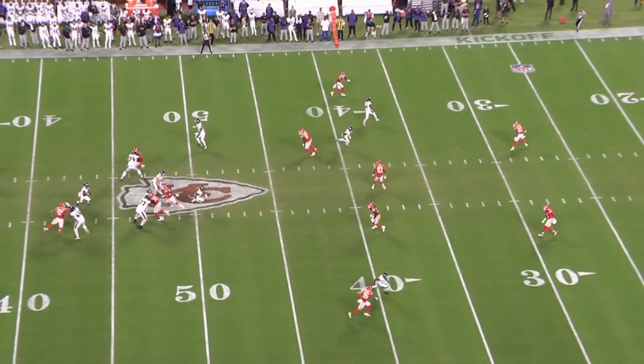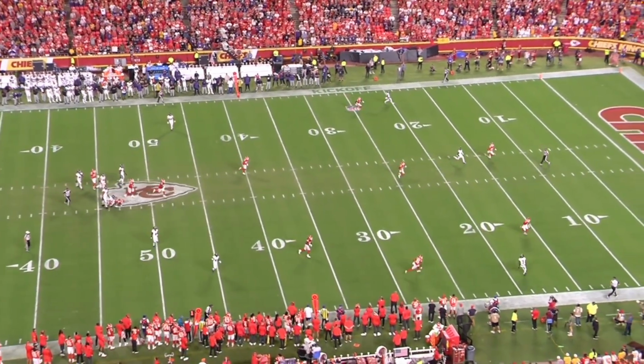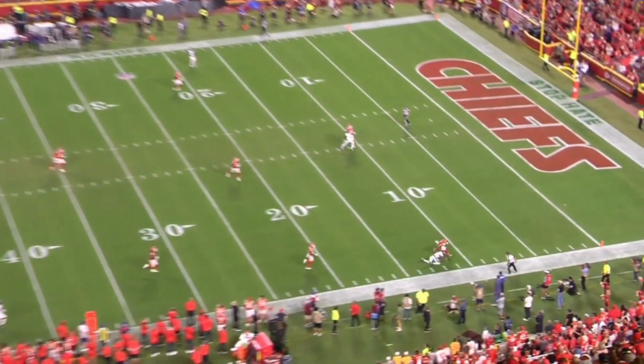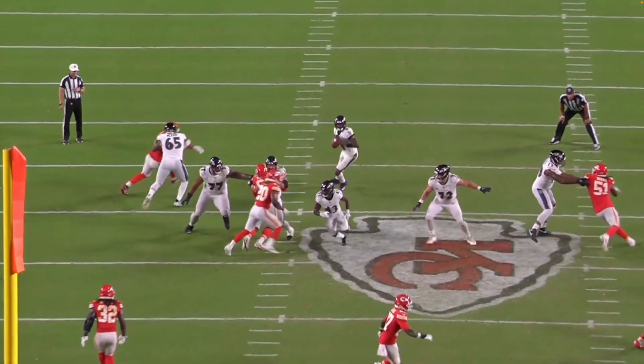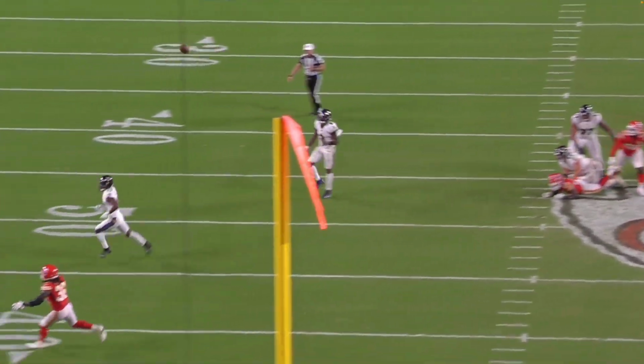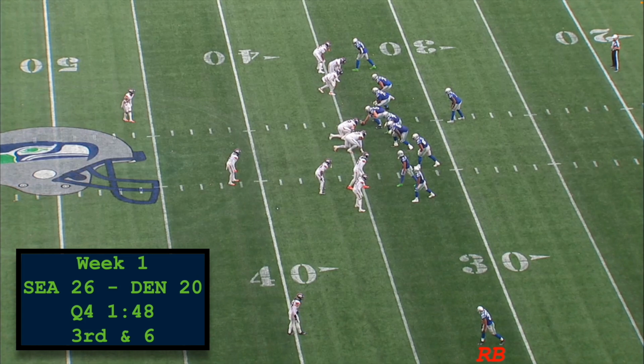Post-snap, Jackson feels pressure off the edge, but finds a lane out to his right and throws a perfect ball to Rashad Bateman on the sideline for a gain of 38 yards. The 3 straight incompletions that followed were the talking point after the game, but without this throw, those plays don't even happen. Number 3 is Geno Smith's last drop back from Seattle's tight game against Denver.